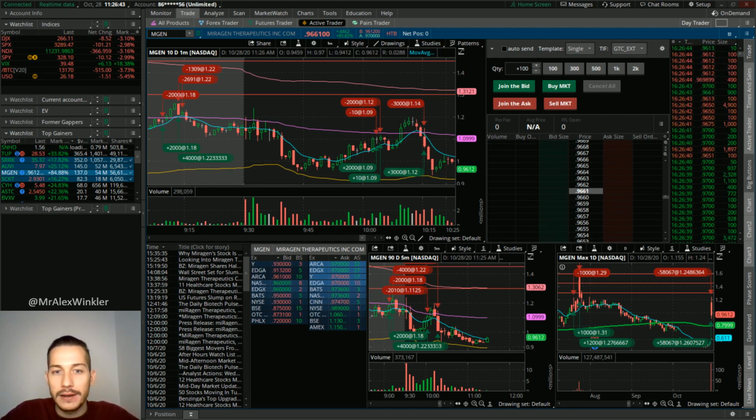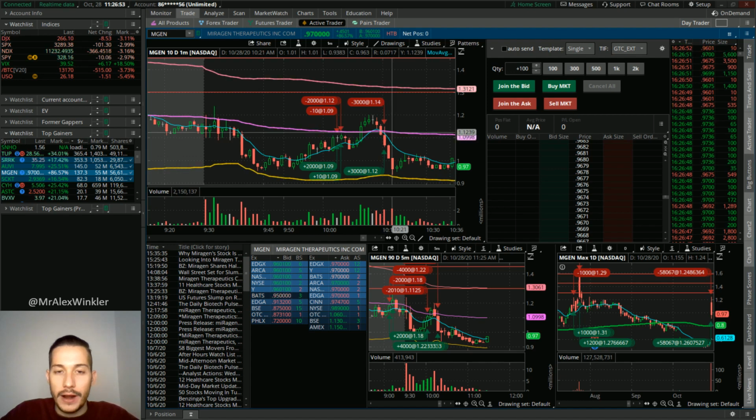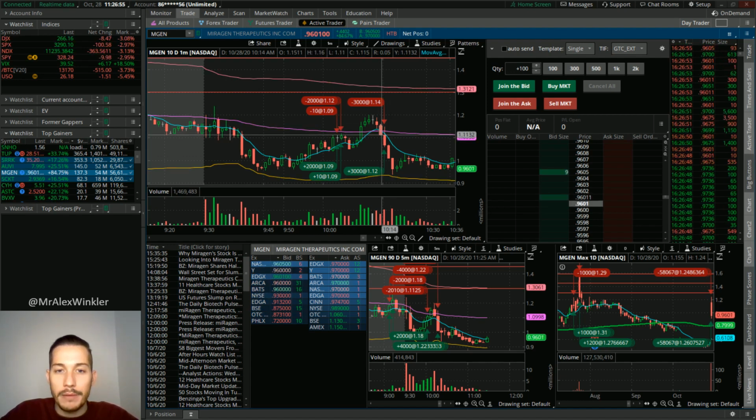Eventually, MGEN started trending up here a little bit. I tried to buy a breakout here, but kind of shook myself out a little bit. This was a break-even trade. And then here, I bought the dip of VWAP, and then I sold here on the retest.